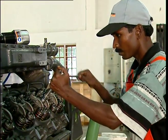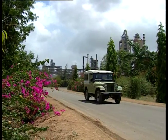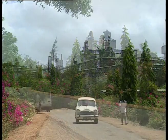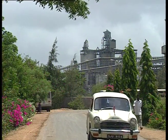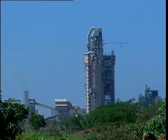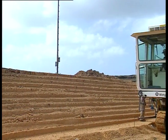Let's call on another cement producer. We're now at Ambuja Cement. For this company, environmental considerations played a key role right from the start. State-of-the-art filter plants ensure that the cement production is dust-free. In this remote region in Gujarat, the entire infrastructure around the cement works had to be constructed as well. This is also where the first Vertcon surface miner in India was used.